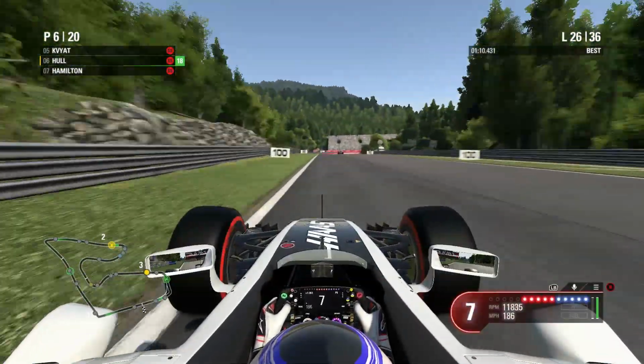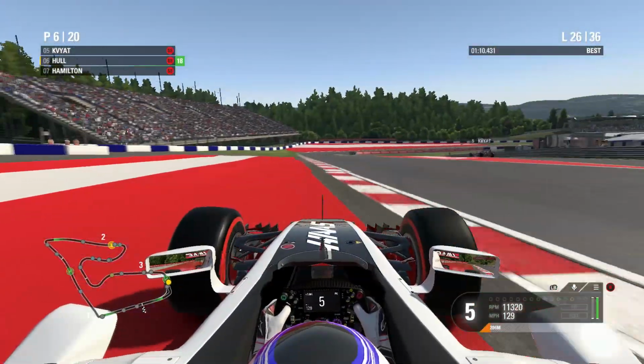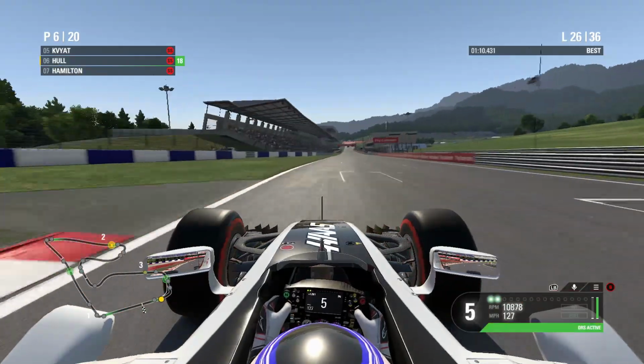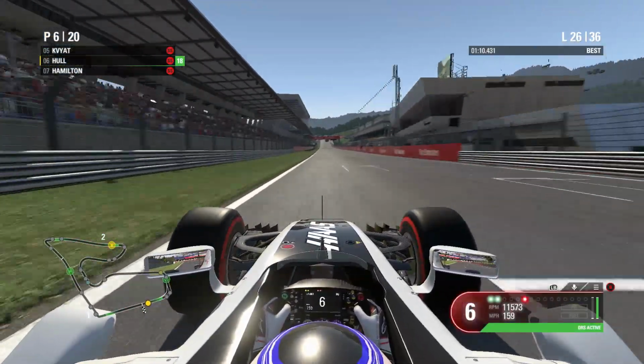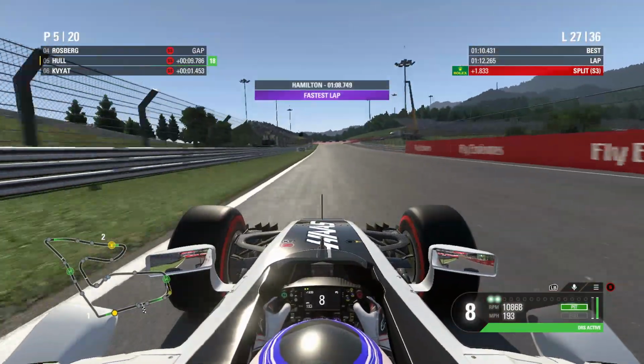And now lap 26. Kvyat, interestingly enough, pulling in. So he's making his pit stop this lap. So he made up a lot of time. I made a mistake on lap 26, which I didn't actually show. I was meaning to, but at turn 3, I just did what I did earlier in the race, just brake too late and slid wide. So we're now up into 5th place.